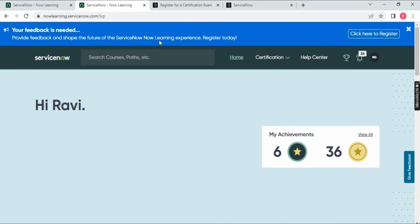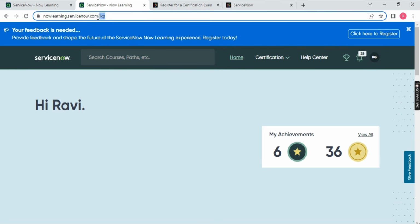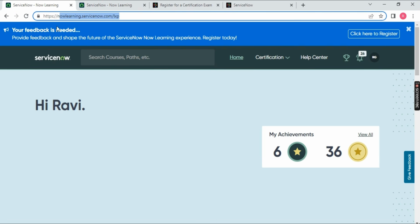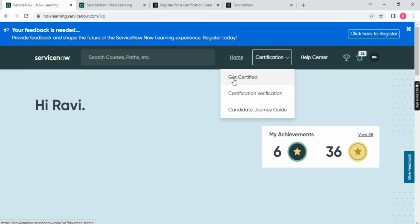Now, I will take you to the page where you can see a website called nowlearning.servicenow.com. You need to come to this website. Once you come and log in to this website, all your certification path will be available over here. You can log in with your company credentials, or if you don't have company credentials, you can log in with your personal email ID also. You will be able to get the details which I am showing you. First of all, you have to come to this place called Get Certified, see, over here.